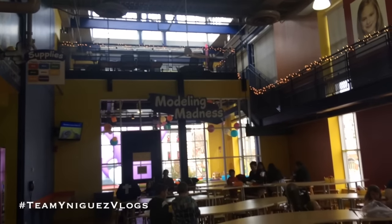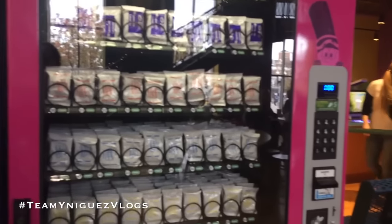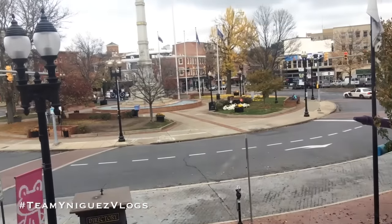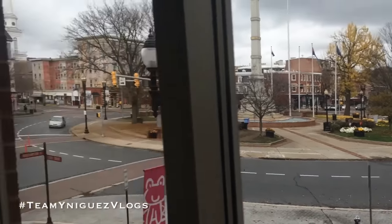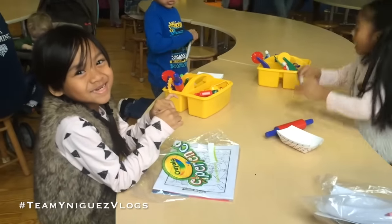We're in the Modeling Madness Center. They have to use one of their tokens to pick a color of clay. Come on, there's so many vending machines. You don't have to stay at the same one. Outside. You don't want to open it now? Go ahead, model it now while you have the stuff there.